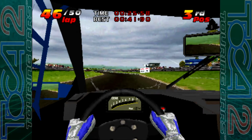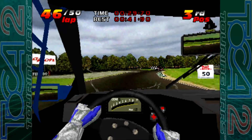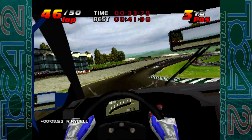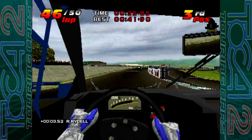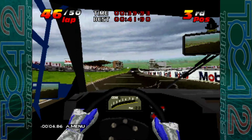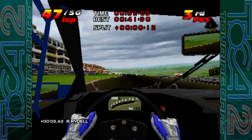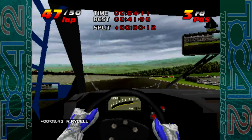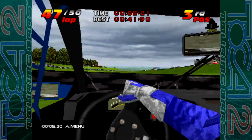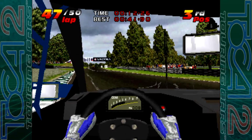There's a little gaggle of cars up ahead. Oh, come on. We can do this. A couple to go, 4 to go. Oh, you son of a bitch. Ugh.